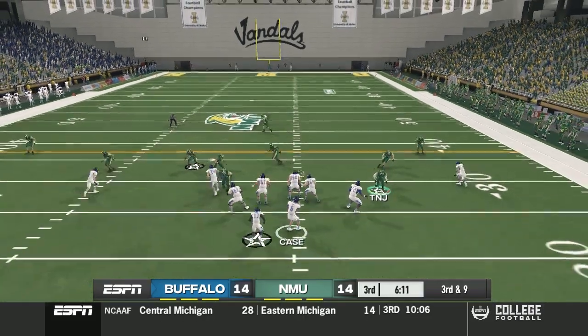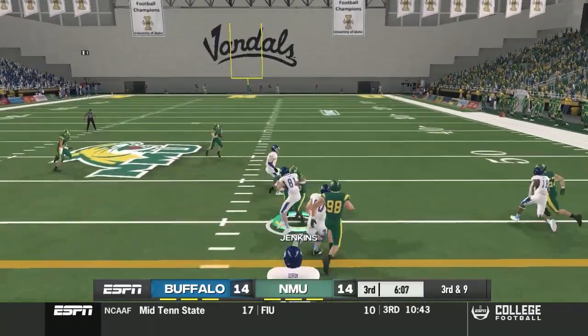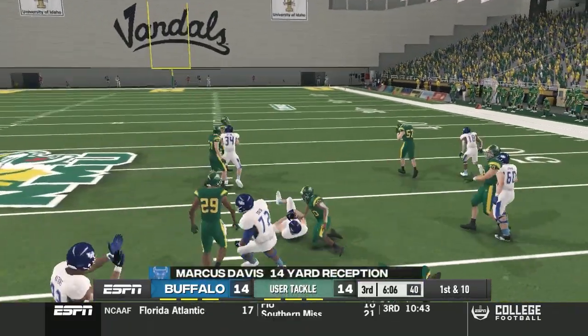And we're back for 3rd and 9 in the second half. Buffalo with the football. They would like to take a lead here and maybe be on the way to a bit of an upset here.